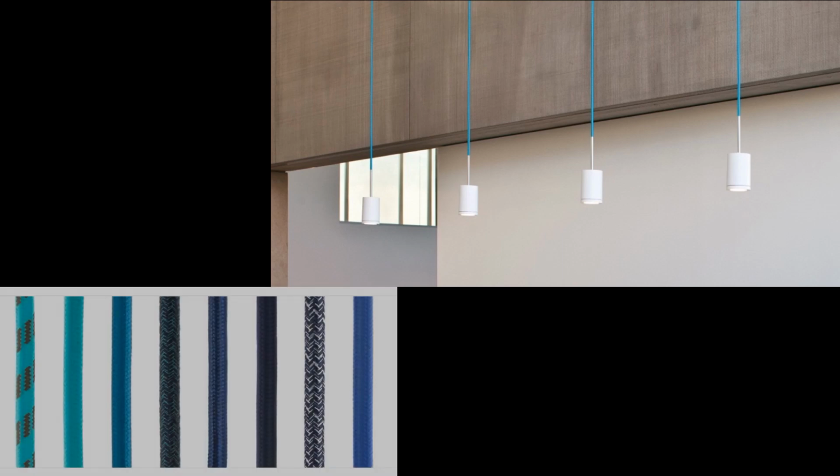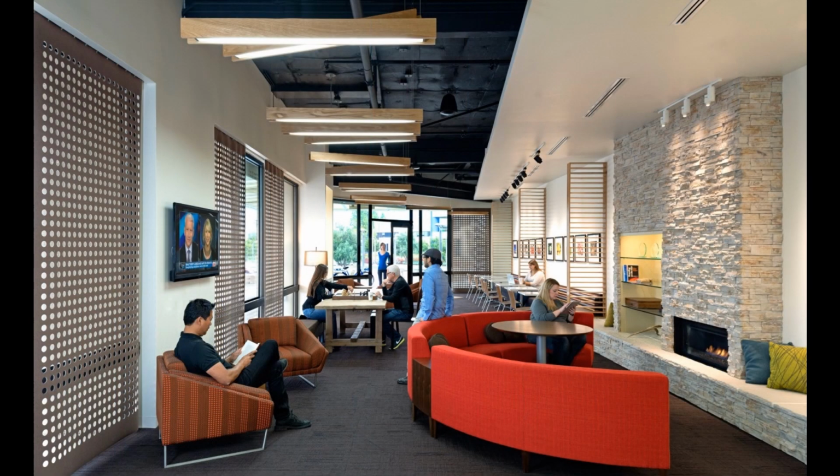Sometimes you want to add a splash of color. We can offer a wide variety of cord colors and patterns as modifications. When you're designing with earth tones, you may want to consider wood finishes, using either real wood or a specialized paint process that can simulate a wide selection of wood grains.